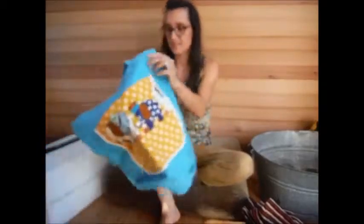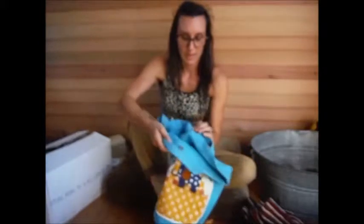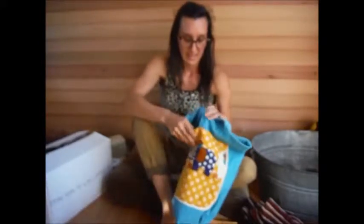I got this shopping bag, kind of like a promotional shopping bag, but it's really well made, and it has like a magnetic thing. It had the, hey, I'm back.